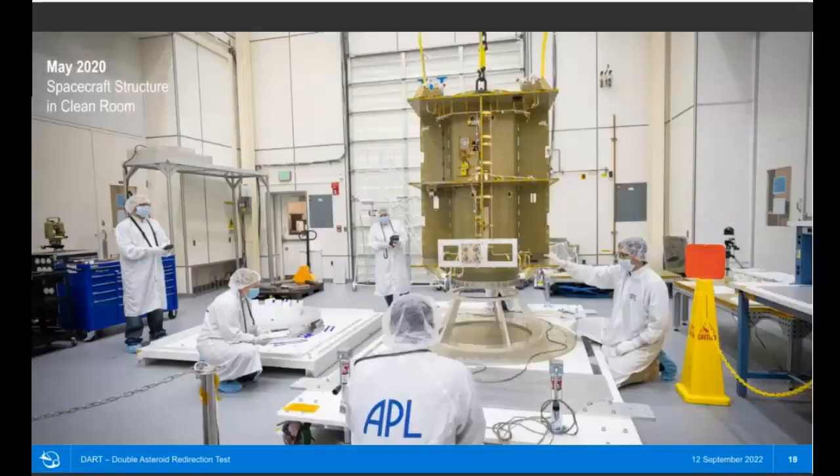Now, let's take a look at our spacecraft and have some glamour shots because everybody loves pictures of hardware. I know I do. And it really is important to look back and see how this mission was conducted. Because back in May 2020, the construction of the spacecraft was just starting. And everybody remembers what we were doing in May 2020. We were getting used to the idea of a worldwide pandemic and trying to do everything remotely.